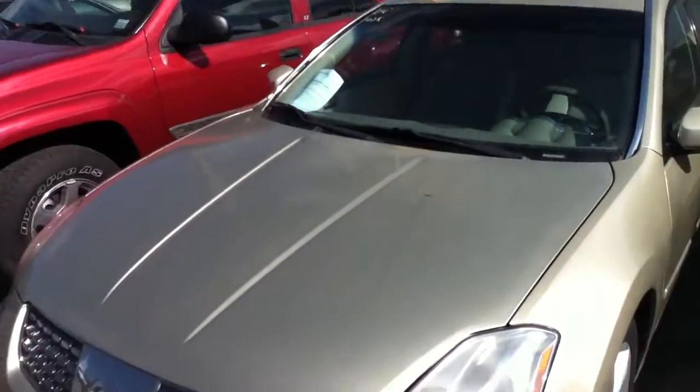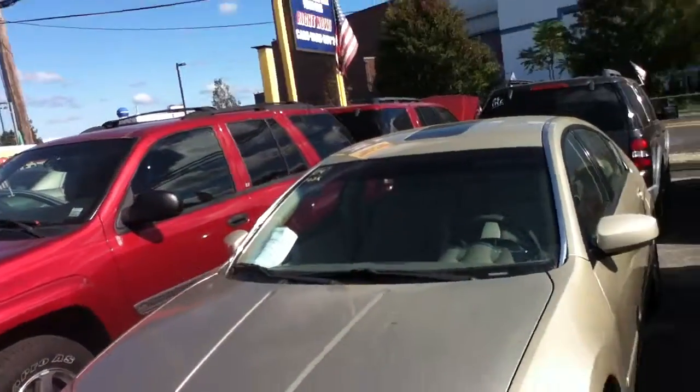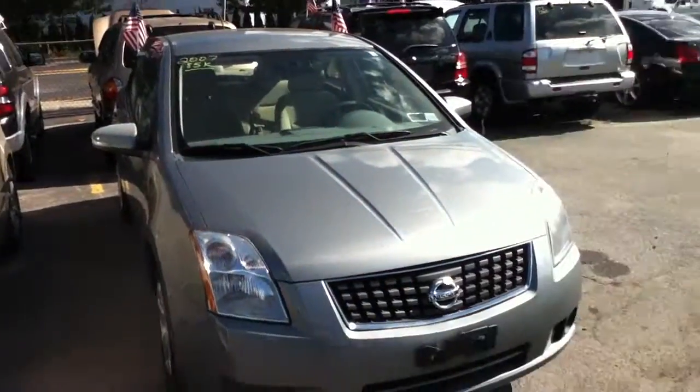We got a 2004 Nissan Maxima, 102,000 miles on it. This is $74.99. Give me a call, $500 down, you work, you drive. It's that simple. 516-755-2277.